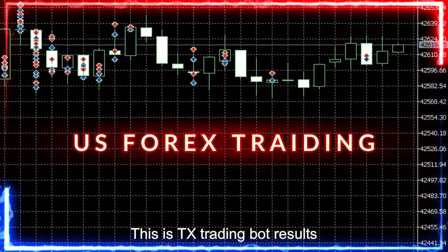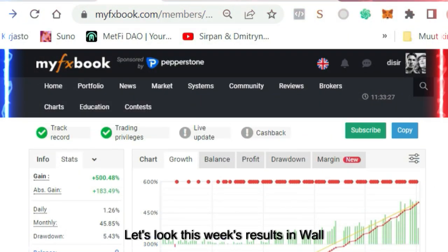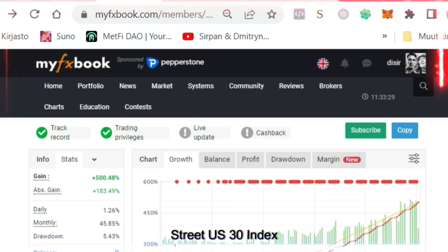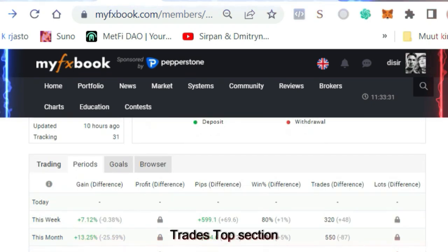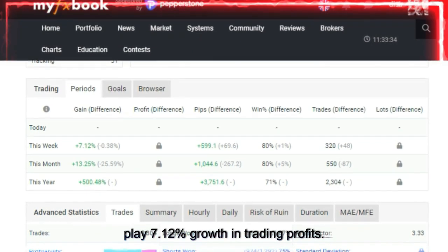This is TX Trading Bot Results. Trades are verified by MyFxBook.com. Let's look at this week's results in Wall Street US 30 Index. Trades, top section. This week, plus 7.12% growth in trading profits.